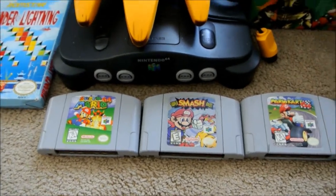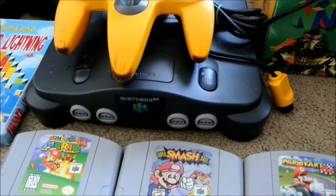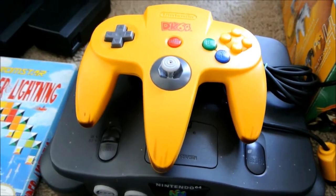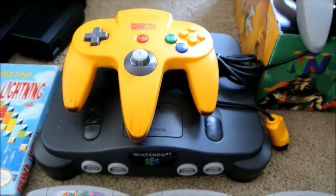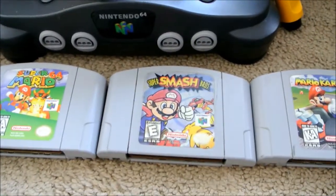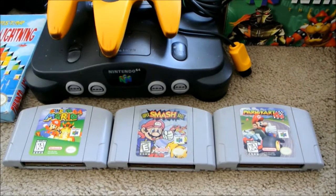And more 64. So this was the last thing I picked up at this neighborhood garage sale. The kid had the Nintendo 64 with the Donkey Kong 64 banana controller, which is worth a lot if you check online. And he had that for $20. I asked if he had any games. So the dad came down after the kid asked him to get the games, and he came down with Super Mario 64, Super Smash Brothers, and Mario Kart. And he just threw those 3 games in. So for $20, that's an excellent deal.